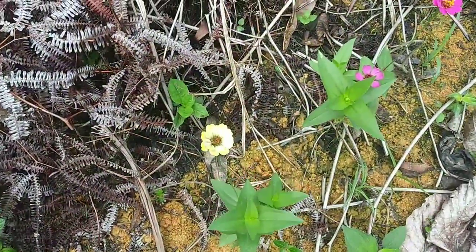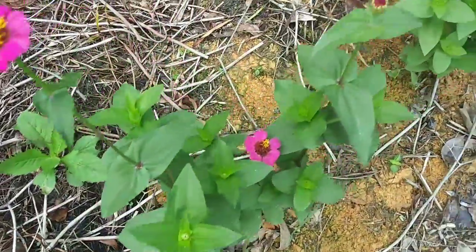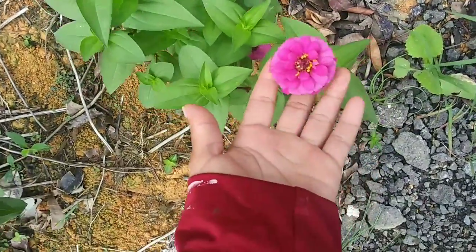Here are the flowers. Lovely. It's not vegetable and fruit. Just want to show you the flower. Look how pretty.